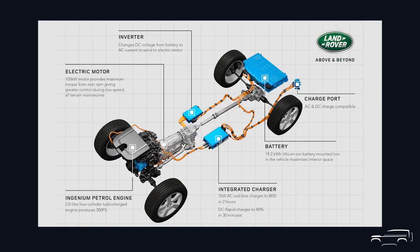Well, up front, there's a lightweight 2-litre 4-cylinder Ingenium petrol engine which produces 300 PS. Combined with a 105 kilowatt electric motor, it produces a total maximum combined power output of 404 PS and peak torque of 640 Newton meters. It's worth noting here, because the motor provides the maximum torque from 0 RPM, it makes it perfect for supporting low-speed maneuvers on and off-road.